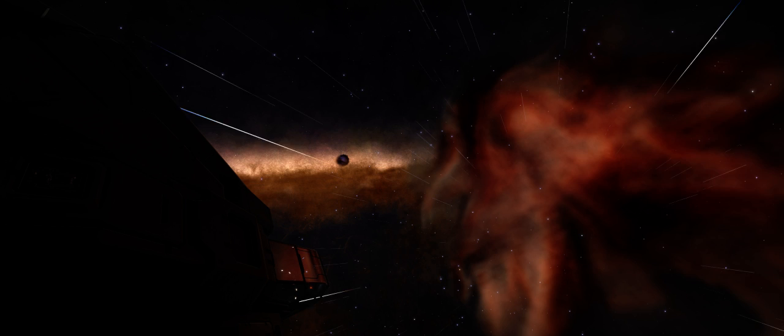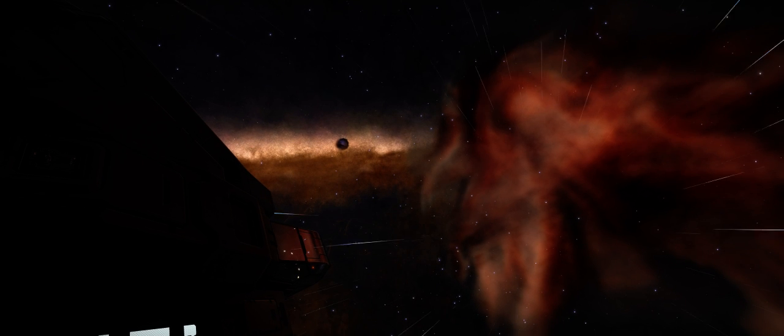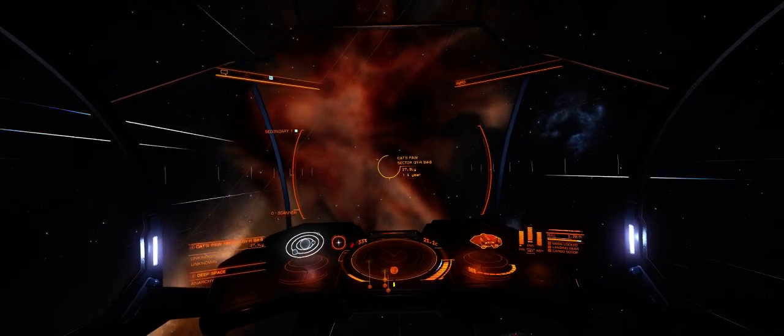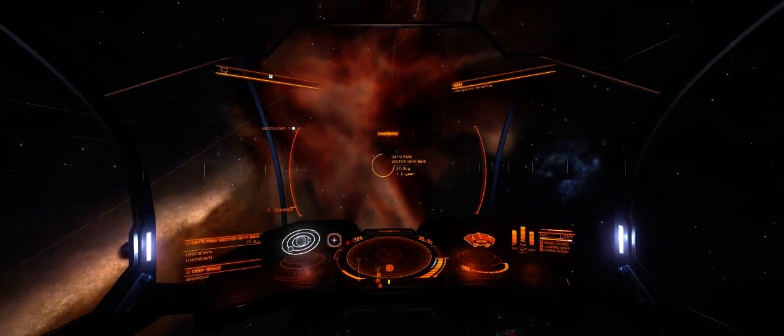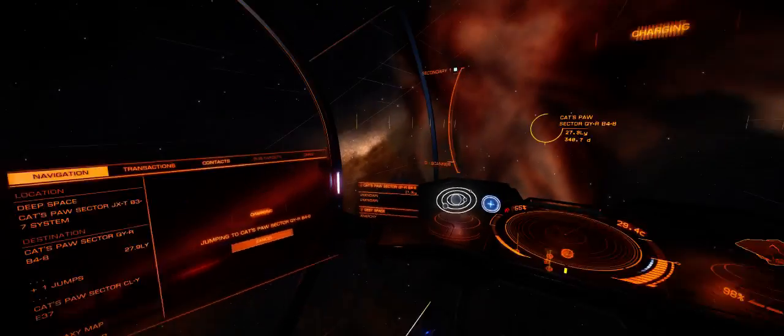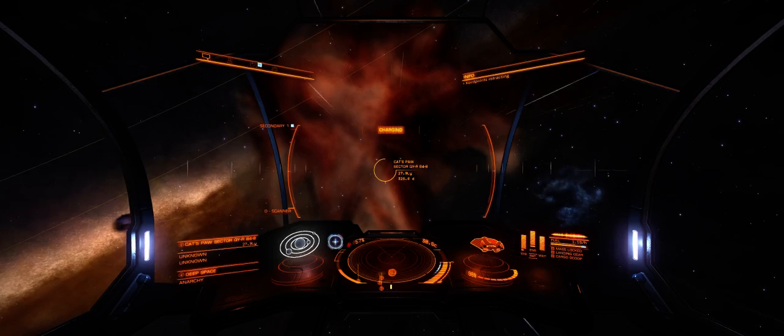Some nice reflections of the nebula there in the canopy, isn't there? So this is it. This is it, everyone. We should be inside the nebula on the next jump.